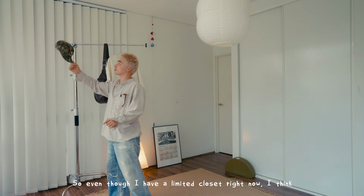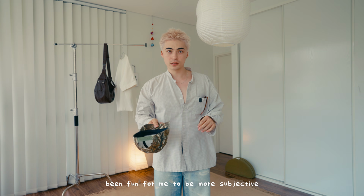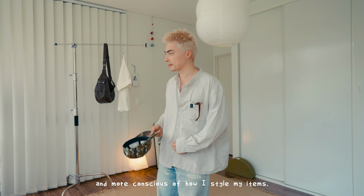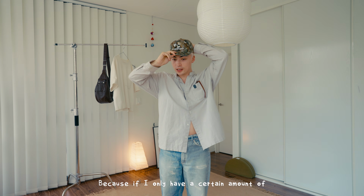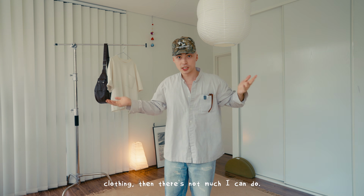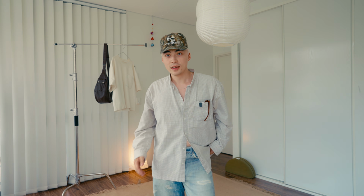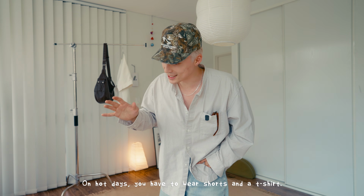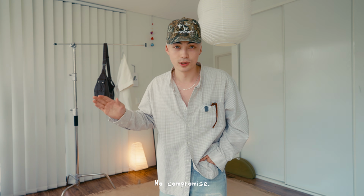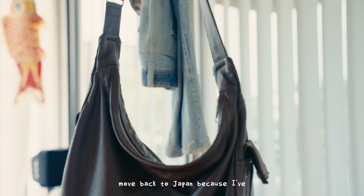Even though I have a limited closet right now, I think the limitations have actually been fun for me to be more conscious of how I style my items, because if I only have a certain amount of clothing, then there's not much I can do. I just have to make the best outfits that I can with what I have. And especially with the summer heat, just trying to be realistic. On hot days, you have to wear shorts and a t-shirt. No compromise.